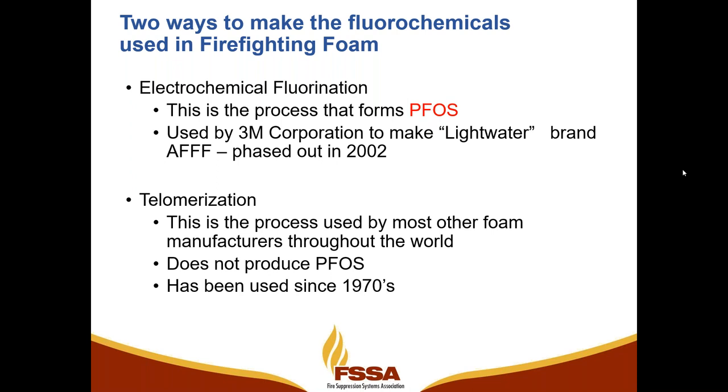The other way to make these fluorochemicals is through a process called telomerization, and this is the process that's being used today. The problem that 3M had with their electrofluorination process is that it formed a chemical called PFOS, which later in the slide presentation we'll see is kind of a bad actor from an environmental and a health standpoint. The telomerization process does not use PFOS, and so it gets us away from some of those issues that were associated with the old Lightwater brand AFFFs. Next slide.